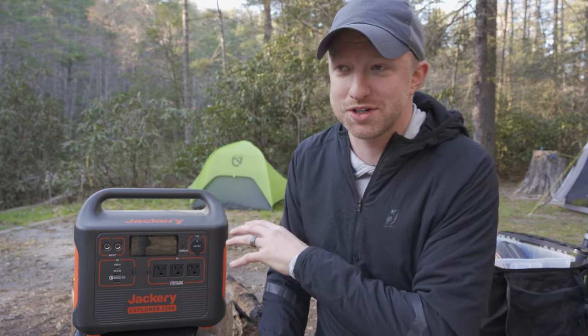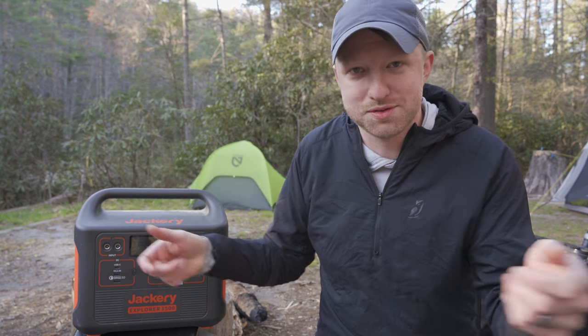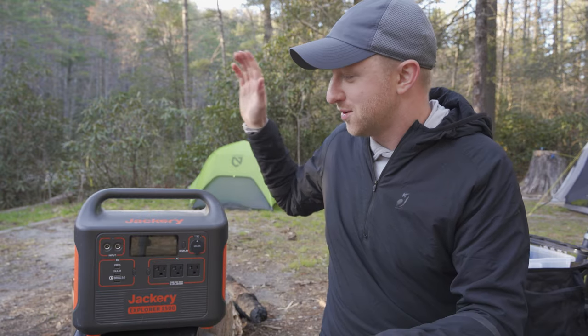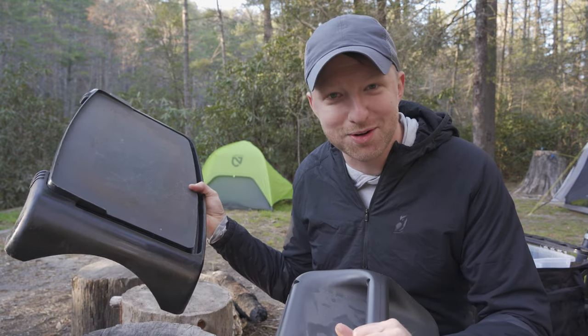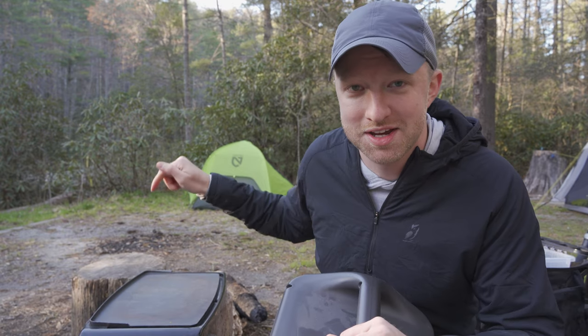Clearly, just recharging batteries is not really putting it to the test. And I didn't have one of those griddle tops that you set over the fire. I don't have a gas griddle. So I said, hey, I'll test out the Jackery by bringing our electric griddle from home. And I'm planning to cook most of our meals on this thing.